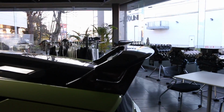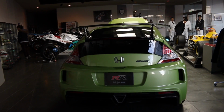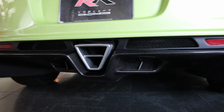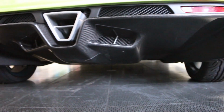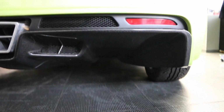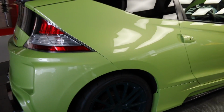And going around to the back, we have a carbon fiber spoiler. This one suits the car very well. Just step back a bit. And this single exit exhaust, is that standard on a CR-Z? I'm not too sure. And it looks like they have a carbon fiber under tray as well. And I think I spot Yokohama 008R tires. That's really nice. Distinctive red brake pads there with the Mugen stamp, of course.